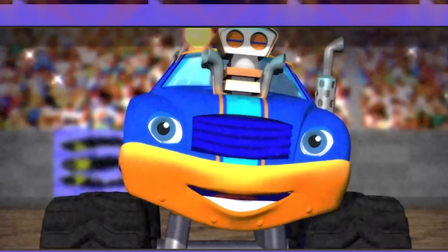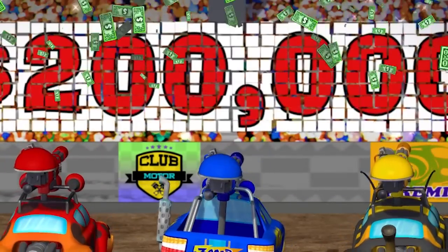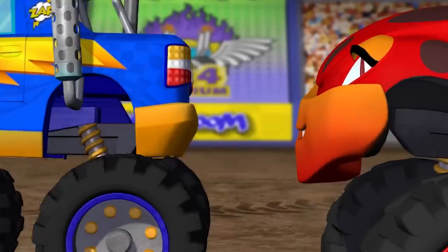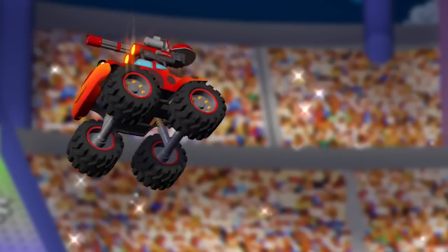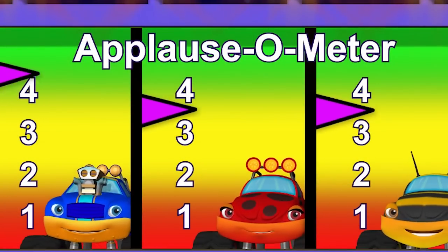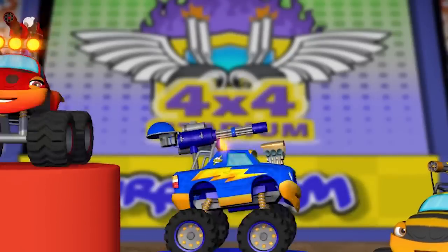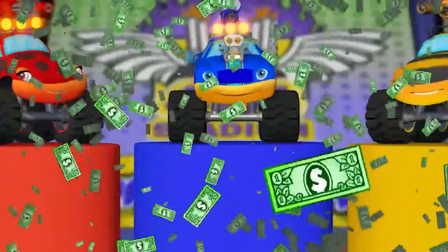Now the question is, which of these fierce competitors is going to take $200,000 of cold, hard, green cash to the charity of their choice? We have Bolt! Yeah! Ladybug! Yippee! Buzz! Wahoo! It seems as if our trusty applause meter has determined that it's a tie! They will all split the money and take back some serious green cash to their favorite charity!